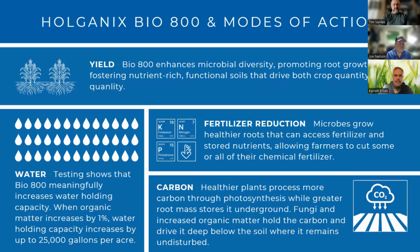With Holganix, because we've got these fungal networks that attach to the roots and go deep into the soil, we've found them down 6 and 8 feet. The carbon goes into the plant, and instead of going into that first 5 or 6 inches, it gets transferred into these fungal networks and goes deep into the soil. So we're finding significant amounts of carbon down 18 and 36 inches where there previously didn't used to be any carbon. And that's good for the soil. Carbon's good for soil health.